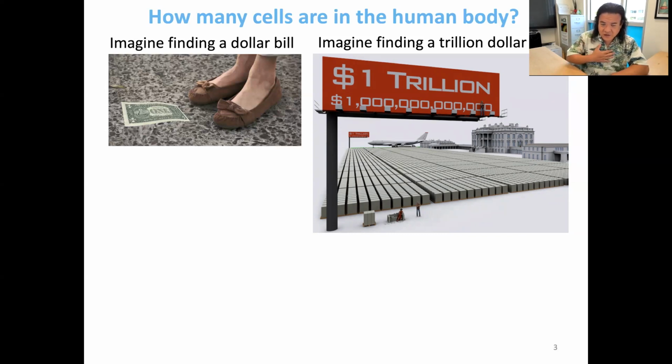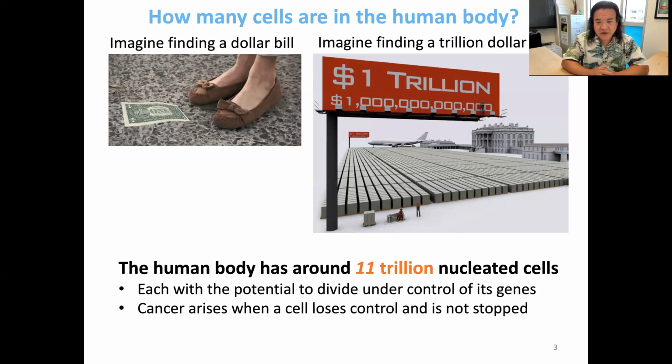So how many cells are actually in our body? Way more than that. The human body has around 11 trillion nucleated cells, and that's not even counting your red blood cells. Remember, your fully differentiated red blood cells circulating in your arteries and veins right now have lost their nucleus as part of fully differentiating and becoming functional mature red blood cells. Evolutionarily, our red blood cells have gotten rid of their nucleus so that there's more room inside the cell to carry things like hemoglobin.